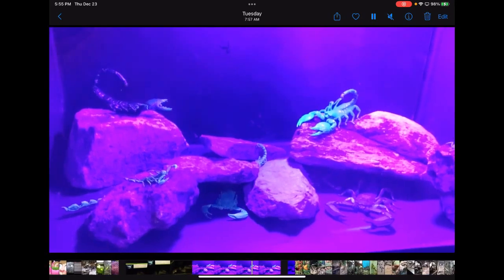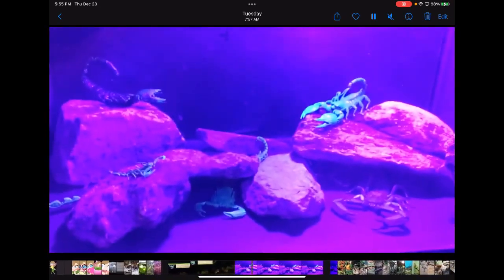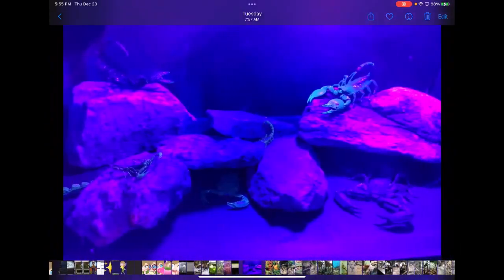I think the plaque says, people cannot see the ultraviolet light spectrum, but many animals can. Some plants and animals have patterns only visible in UV light. Press the button. There they are. It's a rave. This is the photo of them.